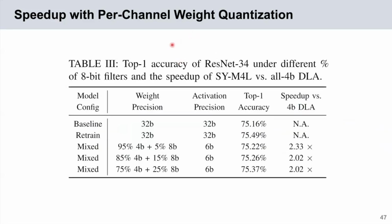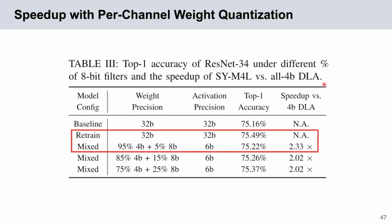And after input quantization, we now switch to per channel weight quantization. Basically, what we want to do is quantize several channels of a filter to 8 bits because they may have a lot of quantization error. So here we show that when we just quantize 5% of the channels to 8 bits, and when we use the 6 bits input, we can get a negligible accuracy loss of 0.2% compared to the retrained baseline. It's actually 0.27% accuracy loss, but we can achieve 2.33 times speed up compared to a 4 bits deep learning accelerator. So it means that we just have 5% of the weights in 8 bits, but we can get a lot of speed up compared to a pure 4-bit DLA.